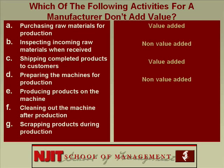Preparing the machines for production, non-value added. Again, you may disagree, and it's your right to do so, but a lot of companies don't see that as increasing the value of the product. Producing products on the machine, definitely value added. Cleaning out the machine after production, non-value added. Scrapping products during production, non-value added. Here are more. Think about this too before proceeding.